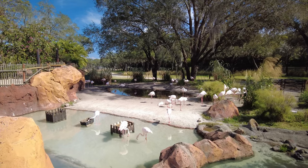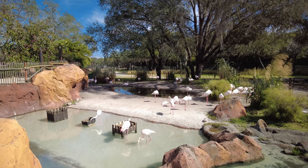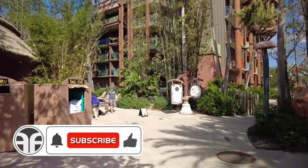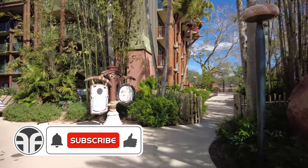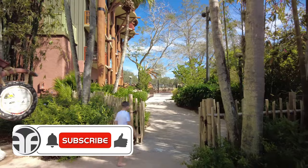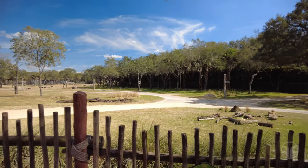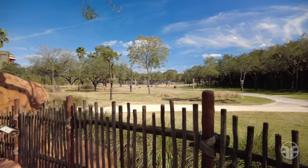Located near the savanna, you could find greater flamingos. Let's head around the corner to the right-hand side and see if we could find some more animals out in the savanna. We've come up to the Uzima Savanna Overlook, and if you just look way off in the distance, there's some Ankole cattle out there with the big horns.